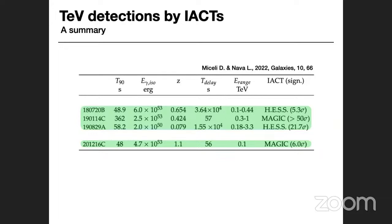At which time was this emission detected? In a couple of cases, just 1 minute after the beginning of the prompt, but in two cases, several hours after the prompt. So several hours after the beginning of the prompt, this emission was still so bright to be detected. And here you can see the energy range where the emission has been detected. In this case, a very nearby gamma ray burst detected by H.E.S.S., the energy of the detected photons reached around three TeV, very, very large.